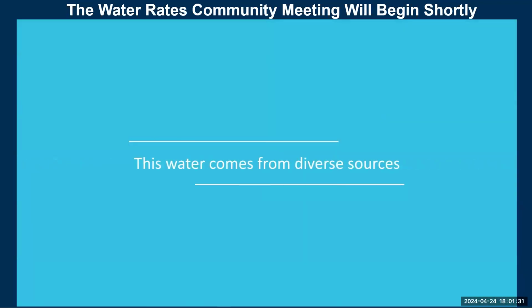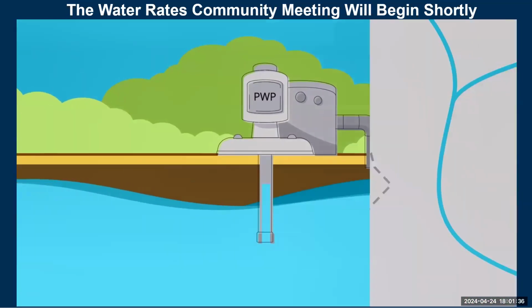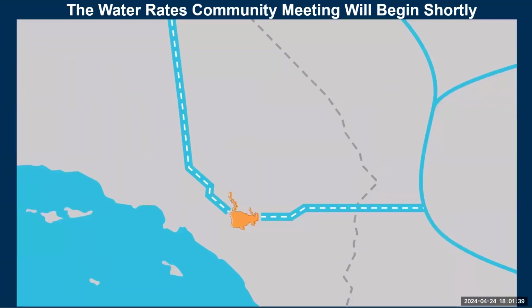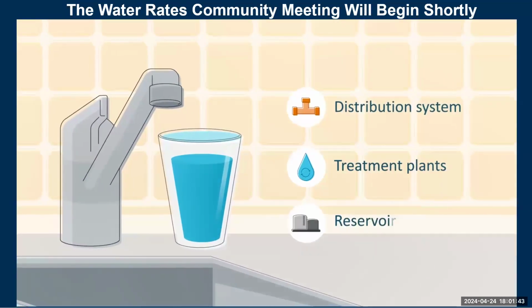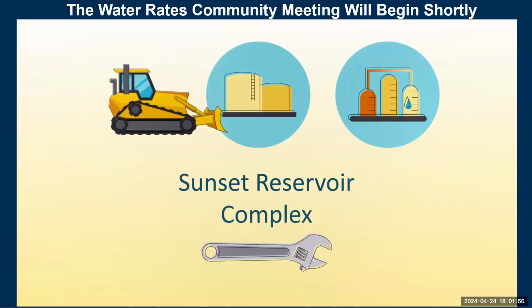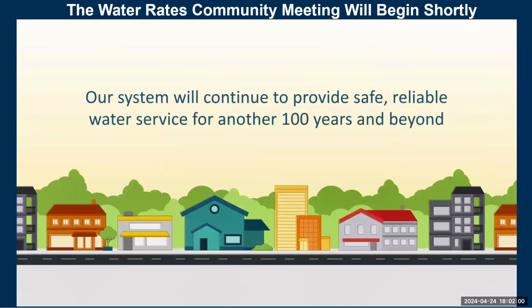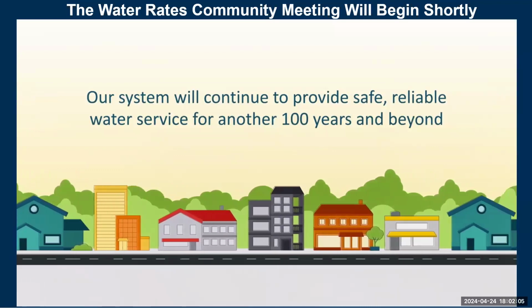This water comes from diverse sources, like our local groundwater basin. We also deliver water that travels hundreds of miles through various regional systems until it reaches our distribution system, treatment plants, and reservoirs. Part of our system includes the Sunset Reservoirs, Pasadena's largest and oldest reservoirs. Major renovations and upgrades to key infrastructure like this is a reinvestment in Pasadena's future, ensuring that our system will continue to provide safe, reliable water service for another 100 years and beyond.